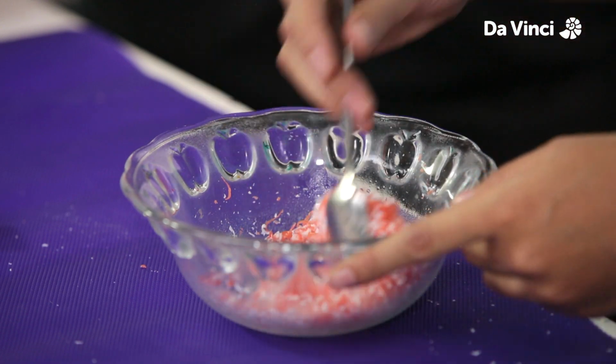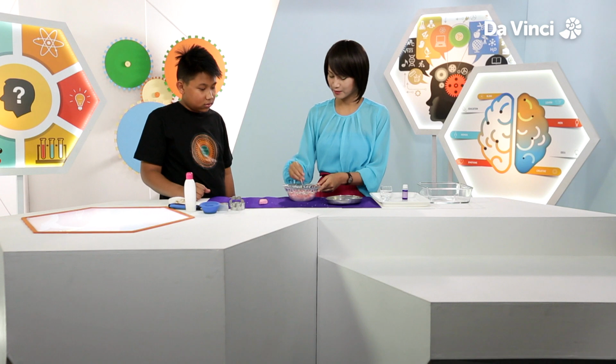The amount of water we add to this mixture varies depending on the kind of soap that we are using. If we're using a soft moisturizing soap, then we need less water. Would you like to give a hand? Yeah.